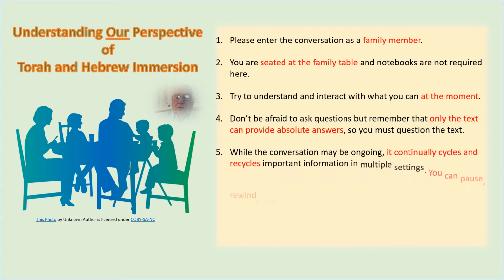While the conversation may be ongoing, it continually cycles and recycles important information in multiple settings. You can pause, rewind, and review the conversation as you wish. Don't worry if you miss something. More than likely, it will show up again in another venue, from another perspective. Just involve yourself in the current conversation. Grasp what you can currently.